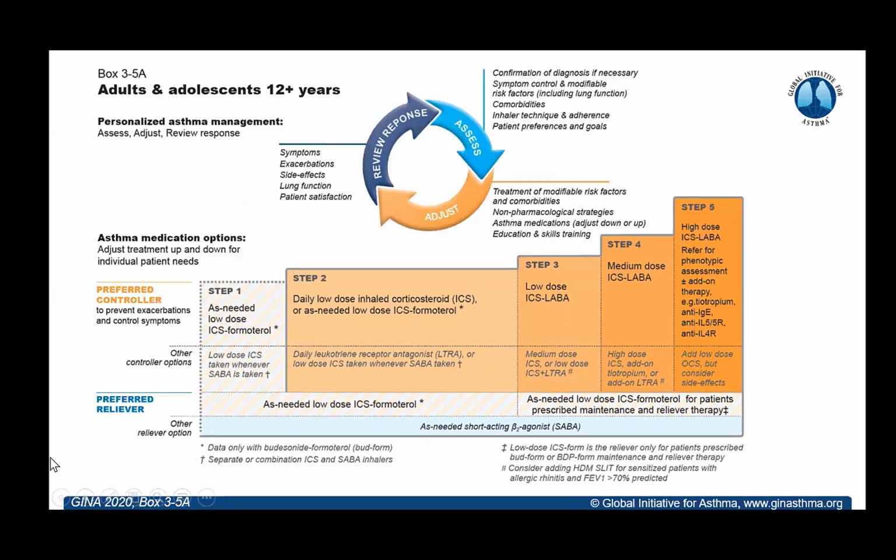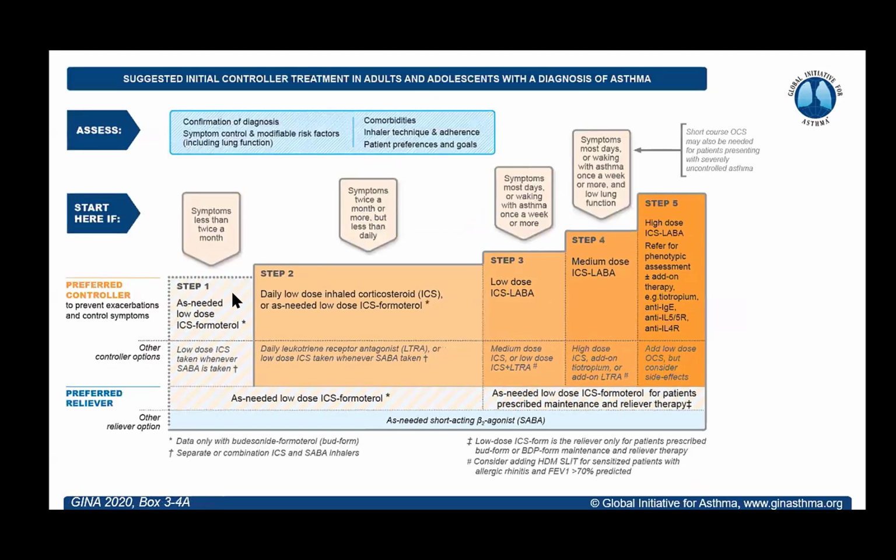There are some explicit instructions of what to consider doing, but that's beyond the scope of this talk. Usually you can get a feel for that in the clinic. Along the way, make sure you're assessing these things too. Always assess that your patients are using their inhalers correctly. Certainly I've seen people use them incorrectly.